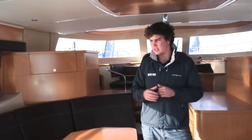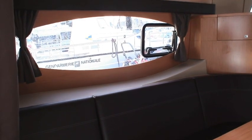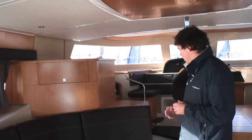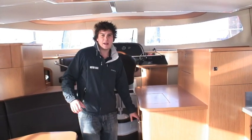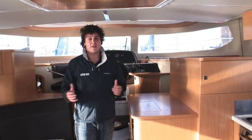So here we are in the saloon, and the watchword for any catamaran is always space. And it's okay, but you just feel there are things they could have done to make it feel even wider in here. For example, behind the saloon seating, there's a load of wasted space. And as good as all this area is behind me for storage, and the fridge is also here on this side, it just impedes on the space in the saloon and makes it feel a lot smaller than it should do when you consider it's got nearly an 18-foot beam.